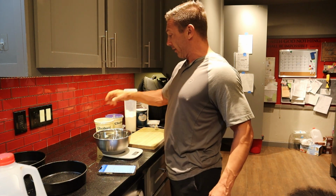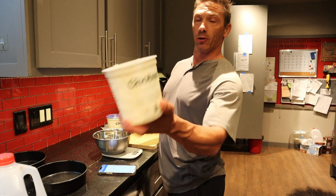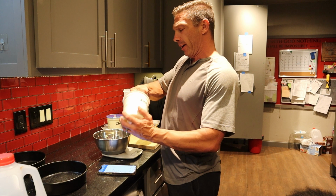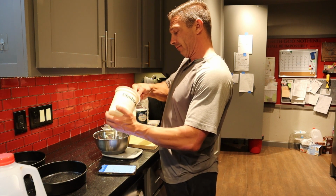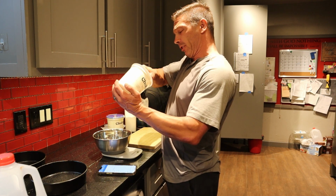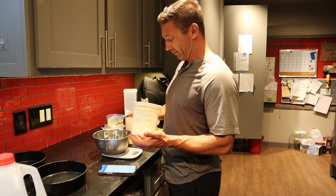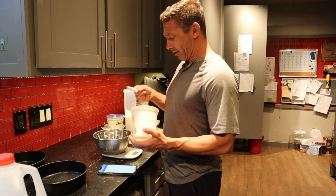And we've got 90 grams of yogurt. So I like to use the Chobani Greek yogurt, non-fat plain. Used in a lot of recipes. So we're going to do 90 grams here. And of course, it's going to be just shy on this container. I'm close. Scrape it good enough. I might get all of it out of this one. Maybe. Oh yeah, there we go.